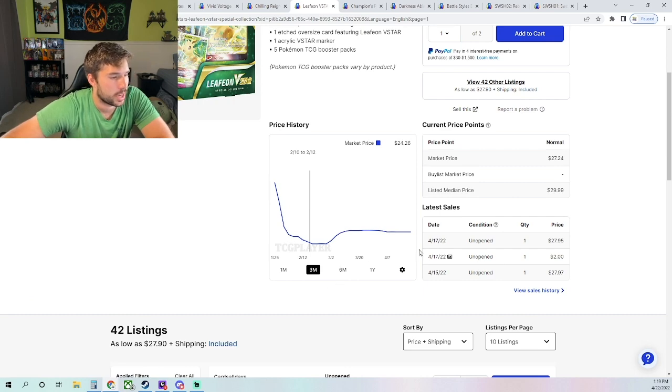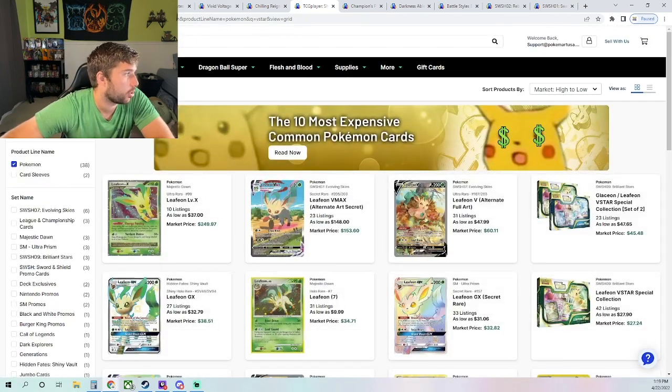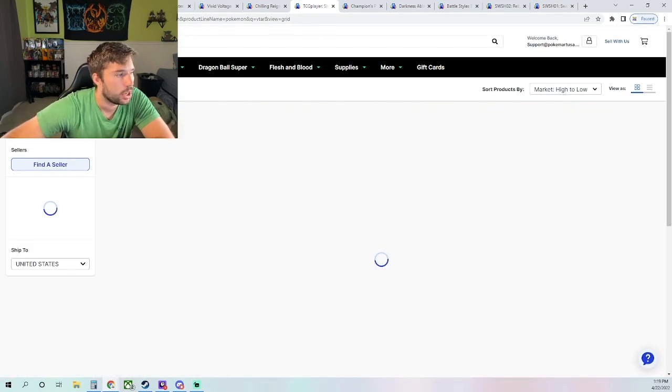And of course, this hasn't sold in 5 days, so who knows how accurate the value of this actually is. But it's still a really cool item that I think is undervalued right now. That'll do well long term.